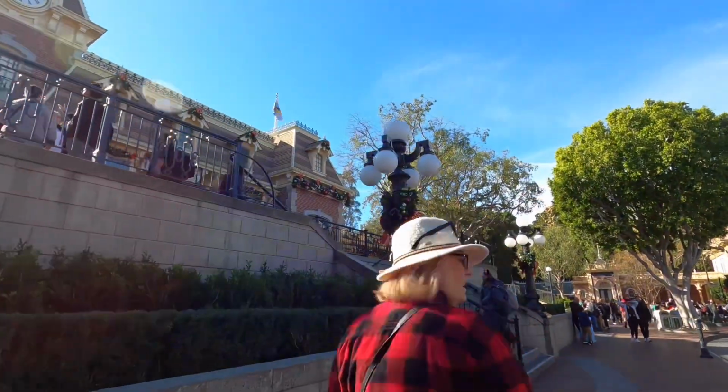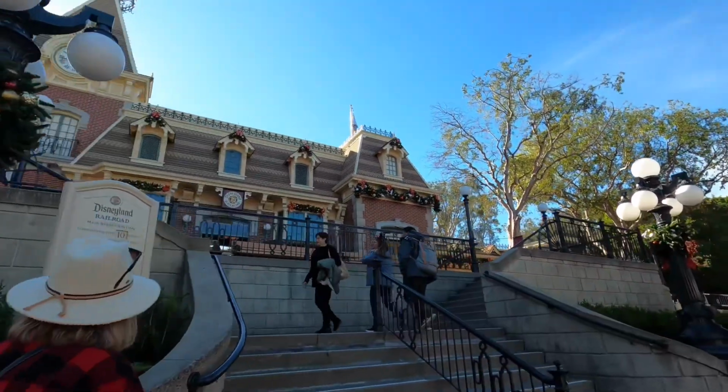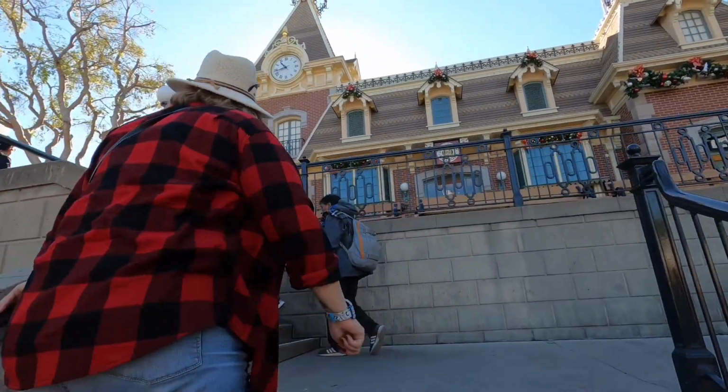I have a few minutes before we can head over to California Adventure, so we're going to go take a complete trip around Walt Disney's Magic Kingdom.